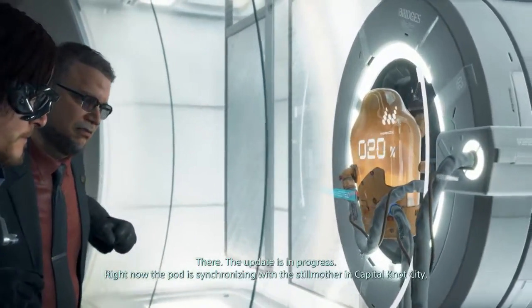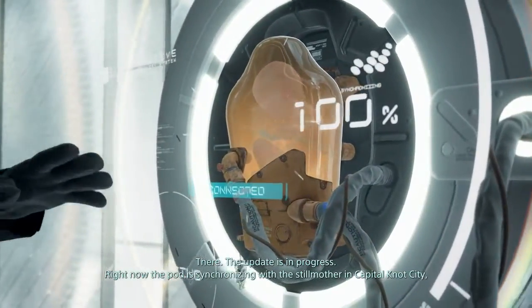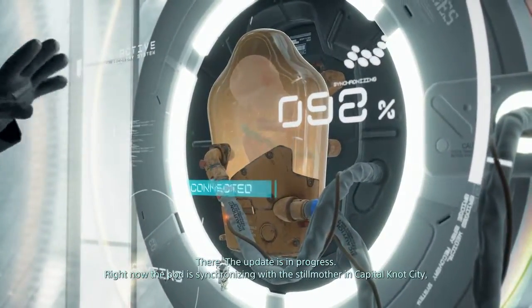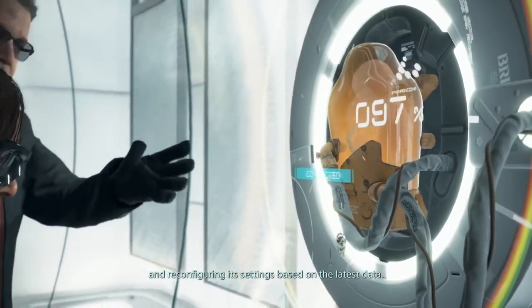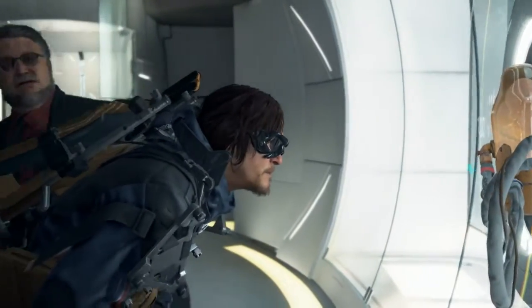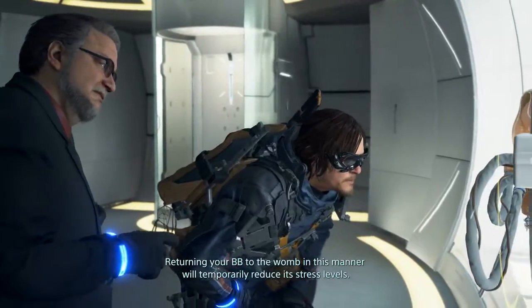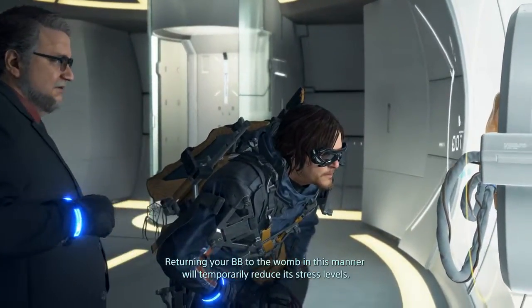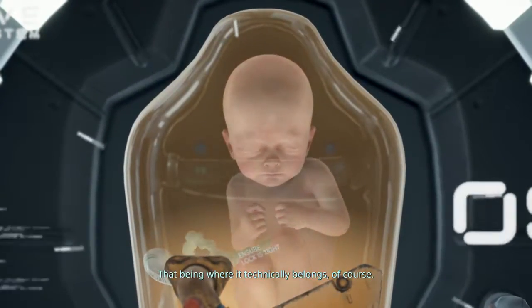There. The update is in progress. Right now, the pod is synchronizing with the still mother in capital Knot City and reconfiguring its settings based on the latest data. Returning your BB to the womb in this manner will temporarily reduce its stress levels. That being where it technically belongs, of course.